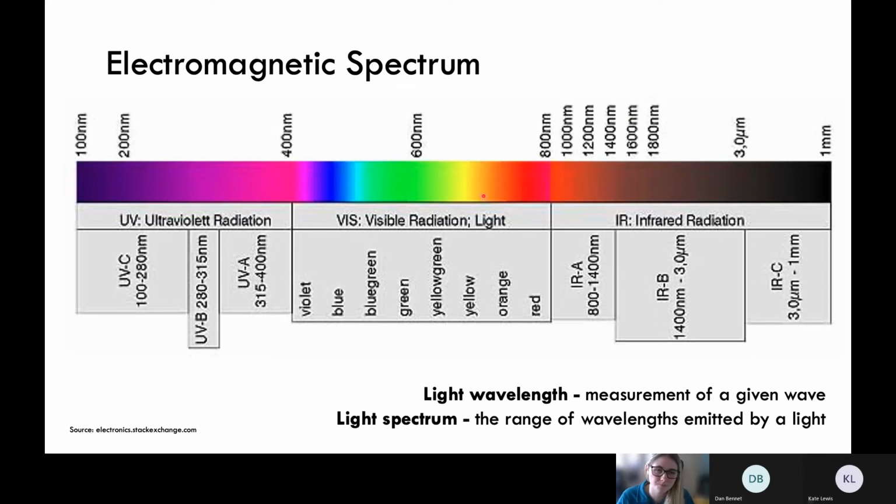Smaller bats tend to be more sensitive to the bluer visible and UV light, so this here, whereas they tend to be less sensitive to the redder wavelengths, redder visible light and infrared radiation. That's going to be a theme with lighting types, but it isn't something you need to worry too much about.